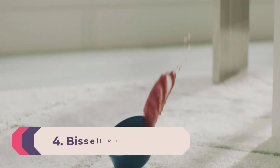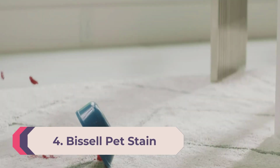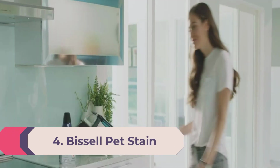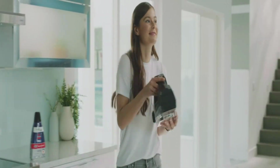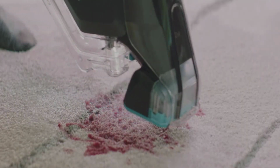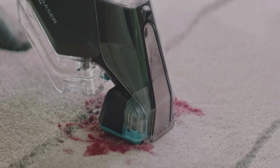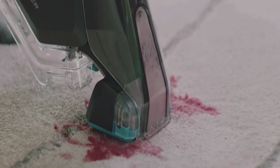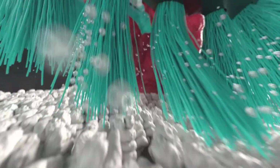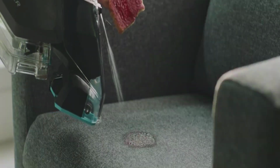Number 4. Bissell Pet Stain Eraser Power Brush Plus. Even if you own a full-size carpet cleaner, sometimes it's more than you need or want to deal with for just an occasional spot on the carpet or couch. Those are the times when a lightweight portable carpet cleaner is a practical solution. In our most recent test of this category, this Bissell model was our best overall winner for stain and odor removal, sound, runtime, and more, outperforming the larger models we tested.